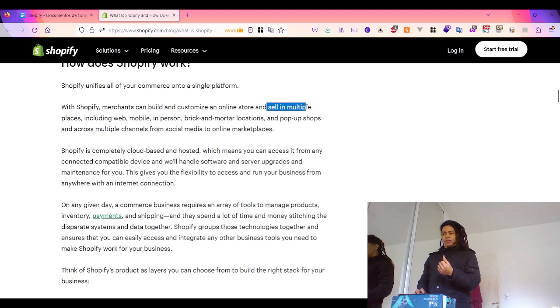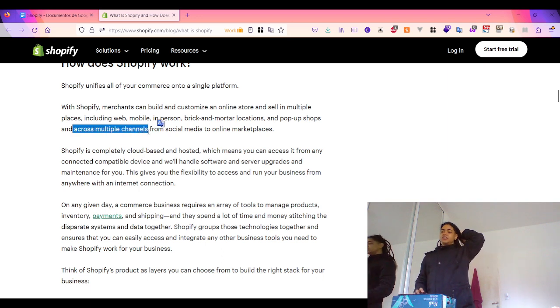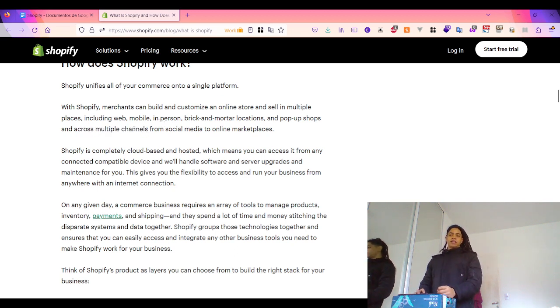So here he described this: it allows you to sell in multiple places, including web, mobile, in-person, brick-and-mortar locations, and pop-up shops, and across multiple channels. I'm going to describe what it actually is, using a definition from the interaction-design.org website that talks about channels, especially sales channels and touch points. Sales channels here range from social media to digital marketplaces.